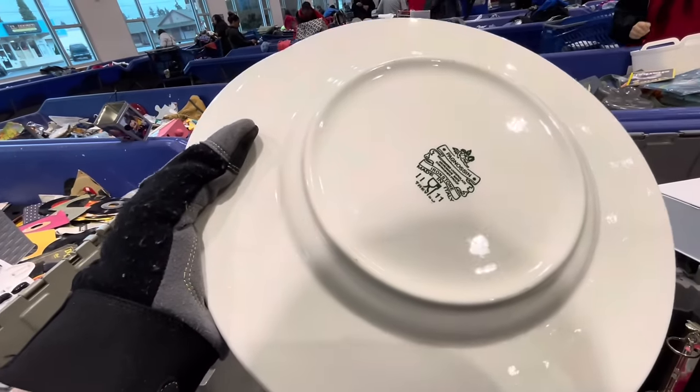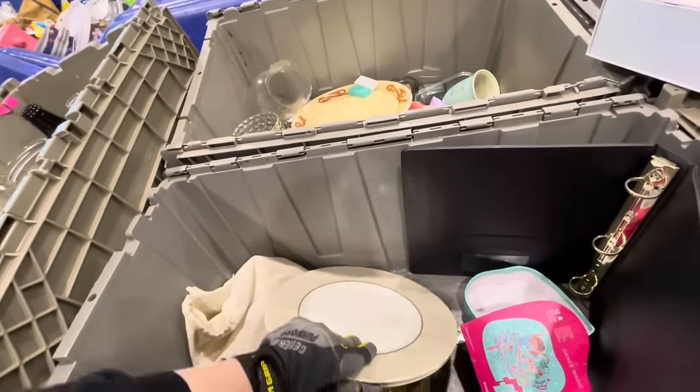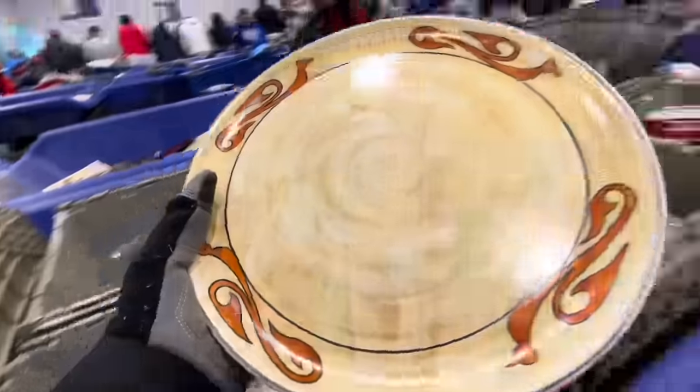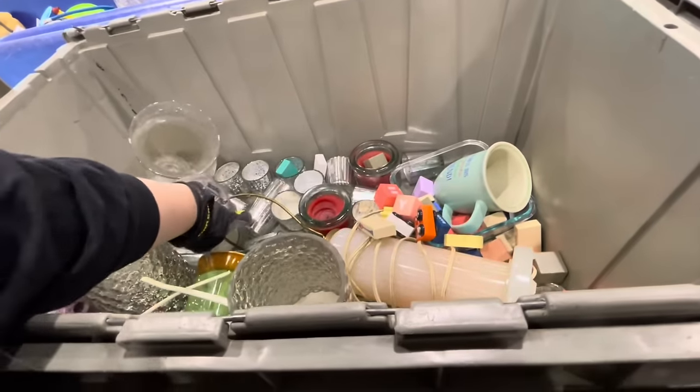Made in Italy. Pagnossin. They're nice plates, actually. Crate and Barrel. Put that questionably in there.